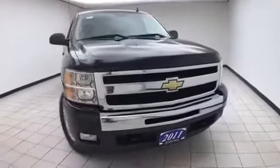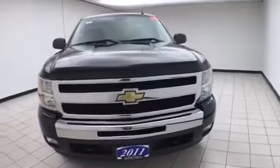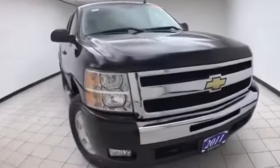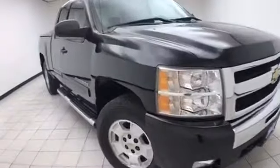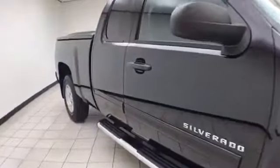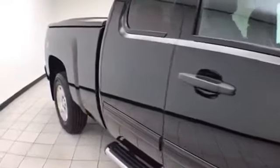Today's special is a 2011 Chevy Silverado LT Extended Cab 4-wheel drive, stock number Z6698A. Only 58,000 miles and there's one owner. Local trade comes to us with a clean AutoCheck history report. We sold the Silverado brand new, black in color.